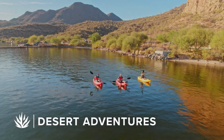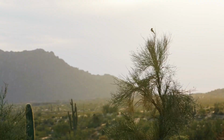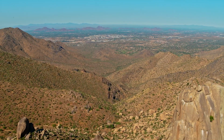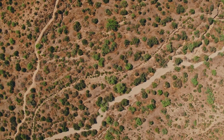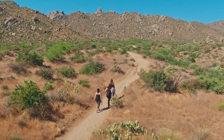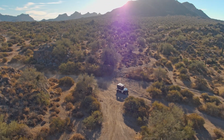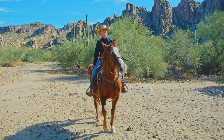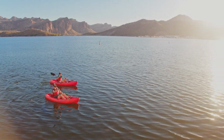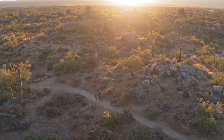Next up, desert adventures. If you're an outdoor adventure seeker, Scottsdale's got you covered. Explore the breathtaking McDowell Sonoran Preserve, covering almost a third of the city's landmass. With 11 trailheads and over 225 miles of trails, the preserve offers casual strolls or thigh-burning workouts. For an adrenaline rush, embark on desert tours by Jeep, Hummer, or horseback, or take to the skies with a hot air balloon or helicopter tour. With tons of wide-open space and warm winter sunshine, Scottsdale's an adventurer's playground.